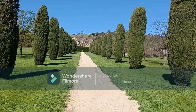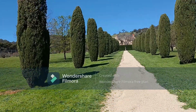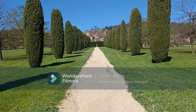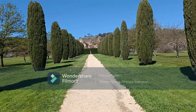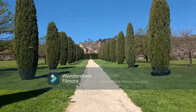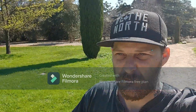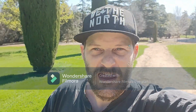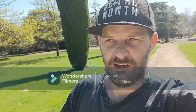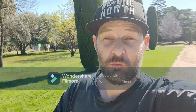Have a look at this path here. How amazing is that? Take a snappy. About to go for a walk up here now. I heard there was a maze here, but I haven't seen a maze yet, unless I haven't been completely everywhere. I'm yet to find the maze. I heard there was like a full hedge maze here, so I'll also be looking for that as well.